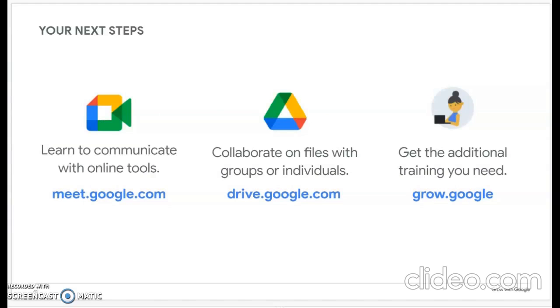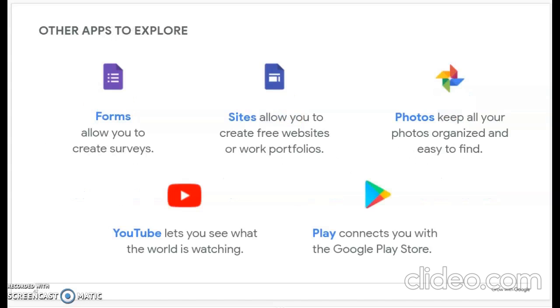Let's talk about your next steps to successfully collaborate, meet, and work remotely. First, try using Google Meet. Get used to it so you can have video meetings with others. Then become familiar with Google Drive and all the functions of sharing files, commenting on them, and assigning action items to other people. I think you'll find this will make you much more efficient. And explore the training options Google has to offer. Most likely, you'll find something that's right for your needs.